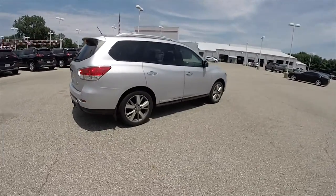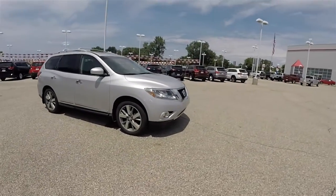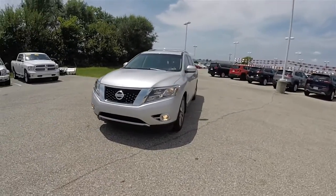And this does conclude our quick walk around look at this 2013 Nissan Pathfinder Platinum. If you have any questions or would like to see this vehicle, please contact our showroom. One of our friendly sales staff will be more than happy to answer any questions that you may have.